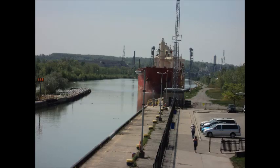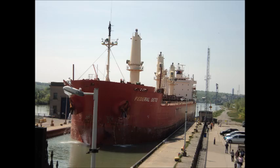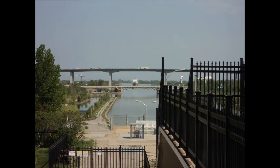I think I took that video for almost 9 minutes, not all at once. That's why I took some of these pictures in between. Of course, I had to make sure to get into position so I could get those pictures properly. So there's a good picture right there. It shows the name of the ship, Federal Cito. And of course, I took progress pictures towards the Garden City Skyway.